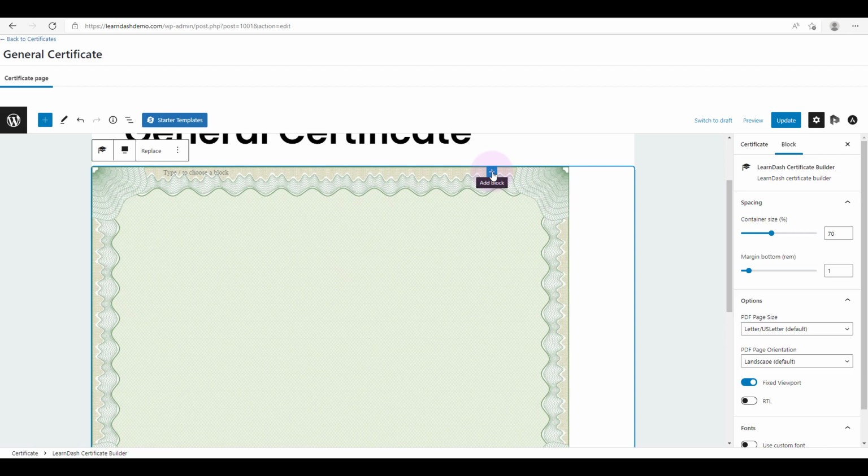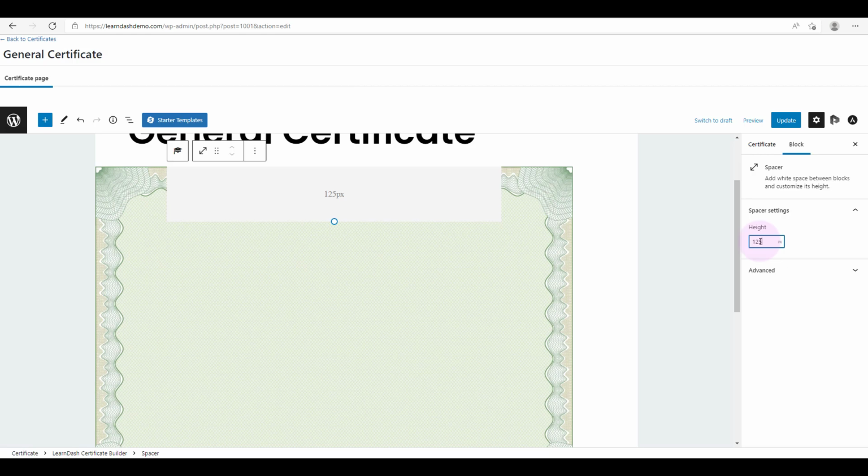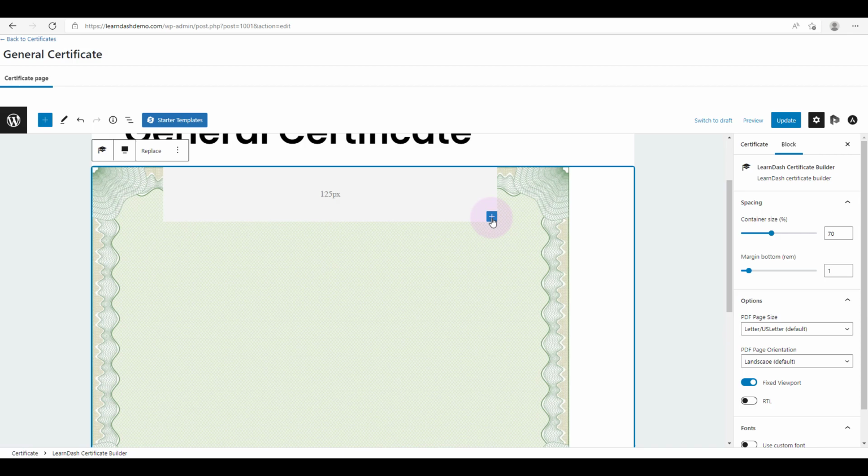So we're going to search for a spacer block. And let's put it to about 125 pixels. This is being awfully funny. 125. Okay. So now we just click outside the block to click the plus sign to add a new one.